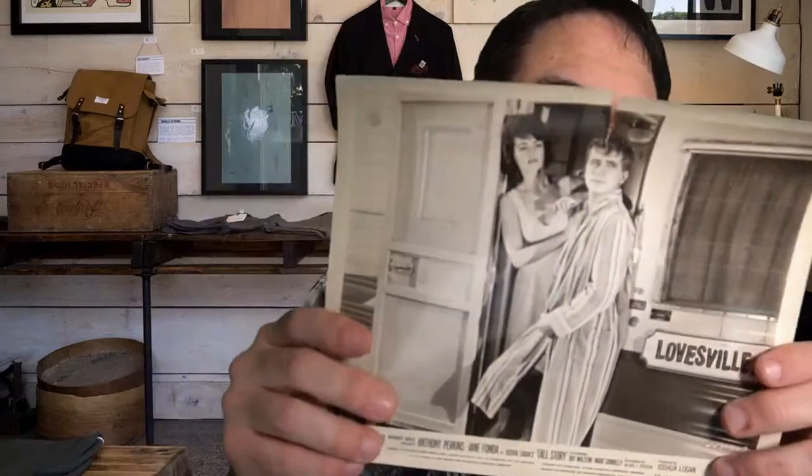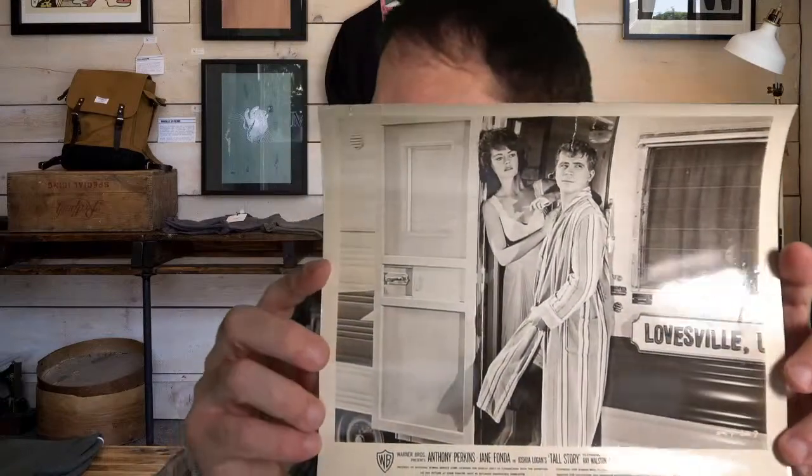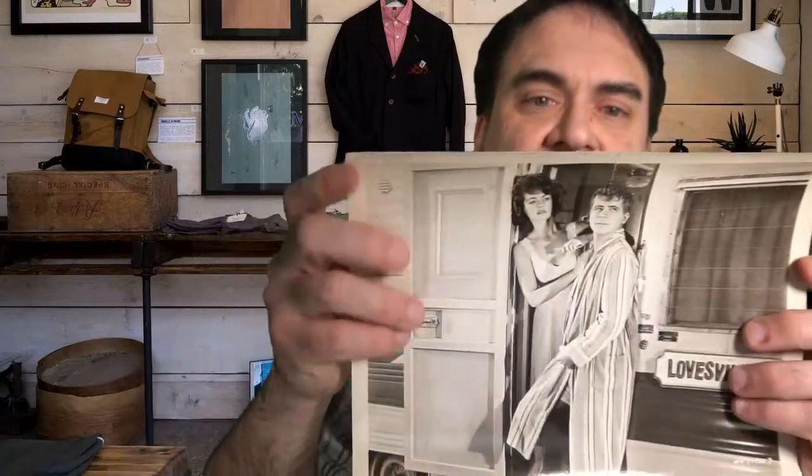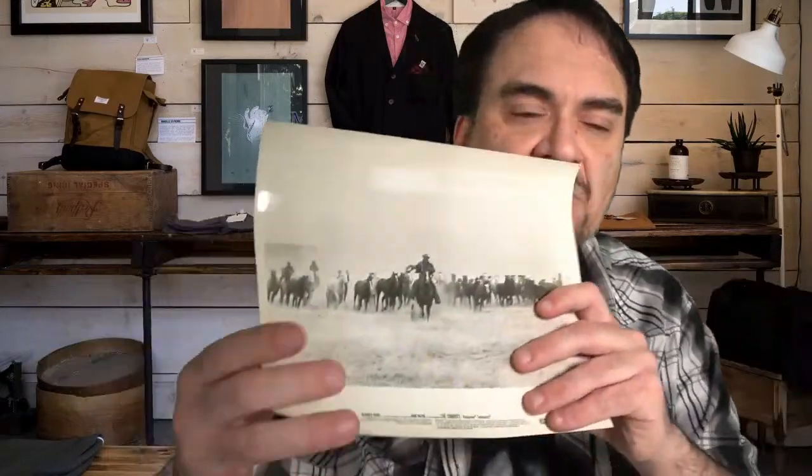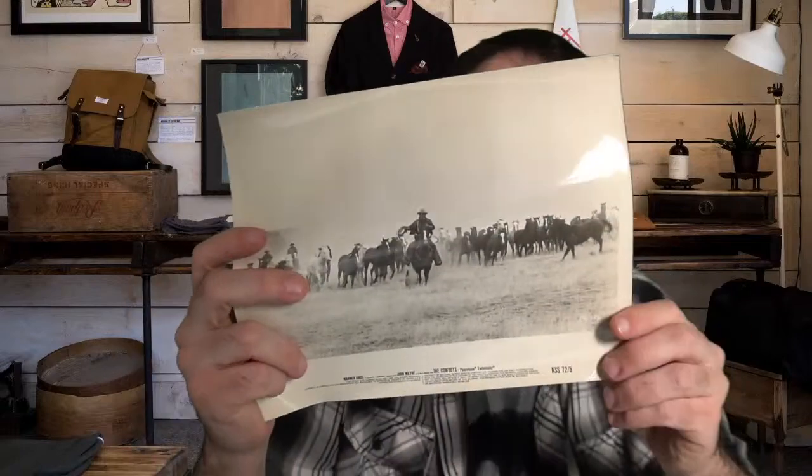Here we go, here's something pretty cool. Jane Fonda and Anthony Perkins, Psycho fame Perkins. When did this come out? 1960, he's pretty young. It's got a little rip. Sometimes that doesn't matter either, believe it or not. I don't usually worry about rips and things. So here's a John Wayne. Westward Trail. Now, I don't watch much vintage westerns personally. Nothing wrong with them. I watch them with my father. But John Wayne always goes. This is a John Wayne still here.